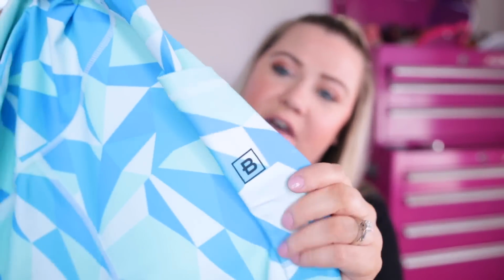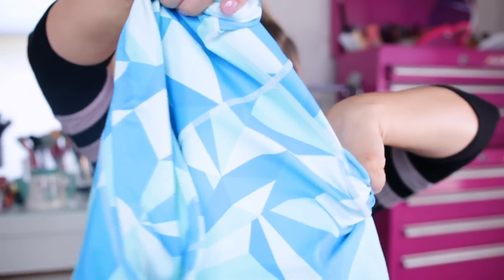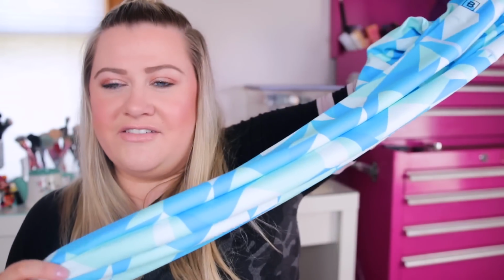It has the little B logo on the side, the 2 pockets down here. You could definitely fit your phone, your keys in these. But yeah, these feel really nice, and I think they should be maybe a 7/8 length, so I don't think they should be too long. So yay, I'm so excited to try out their leggings. I definitely love this pattern. So that is everything I got in my Bibbidi box.